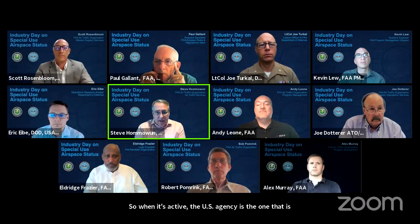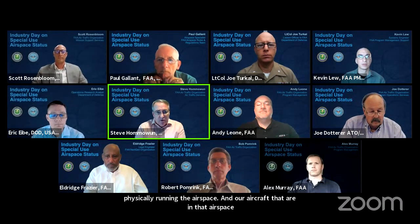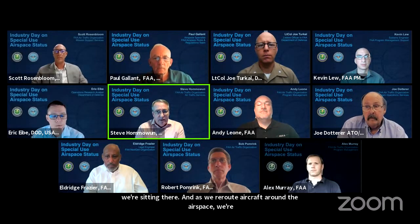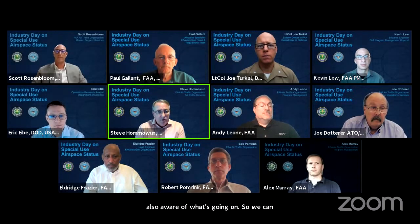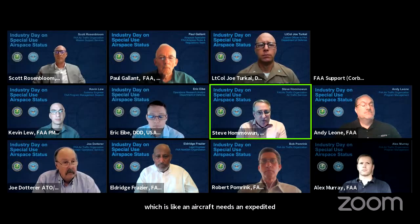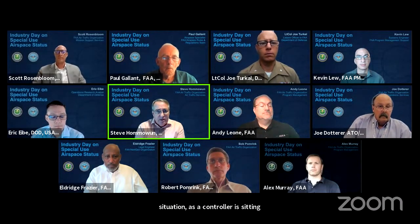But from an FAA ATC perspective, we're sitting there, and as we reroute aircraft around the airspace, we're also aware of what's going on. So we can easily coordinate for aircraft to transition that airspace if a situation comes up, for which, say, an aircraft needs an expedited clearance to get through because of an emergency operation. But in a normal situation, as a controller is sitting there watching the airspace, they'll see that the potential is there for there to be no aircraft being used in the airspace.